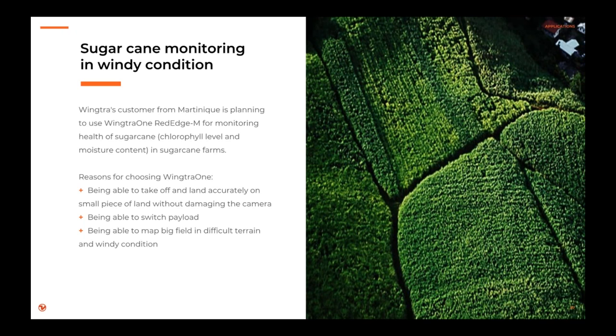Besides that, the possibility to switch payload also interests him. Being a service provider, it is very important for him to have a versatile drone, as he's planning to use WingtraOne for other projects with RGB cameras as well. Last but not least, the fact that WingtraOne is able to map big fields in difficult terrain and windy conditions is very important to him. For your information, Martinique is very famous for its wind.